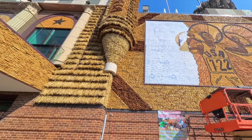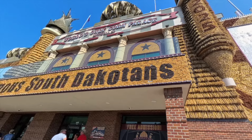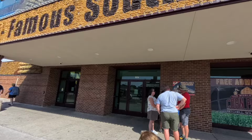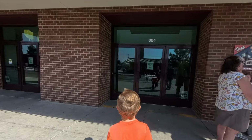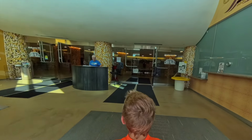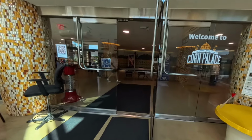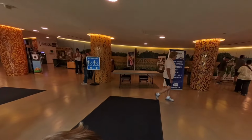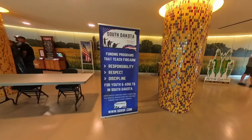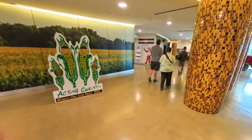Free admission, free parking. 2024, famous South Dakotans. Nice. All right. So they want you to buy drinks and food inside. Hello. Thank you. Oh my God, corn. Get it, popcorn. What's in here? I don't really know what's in here.